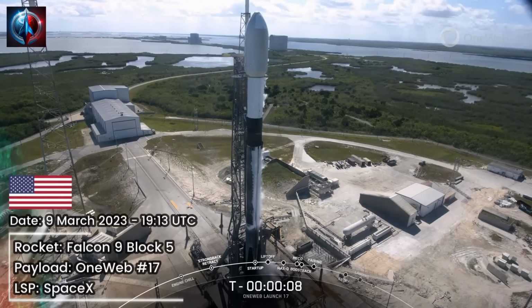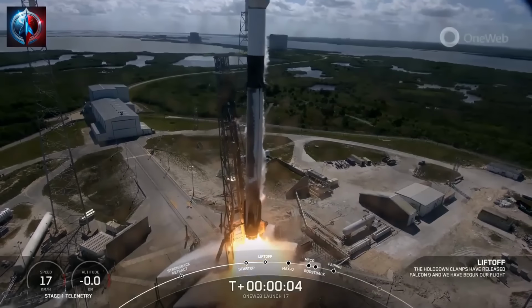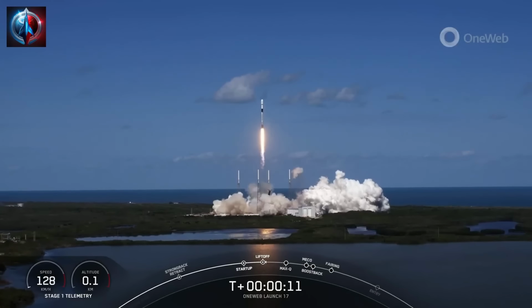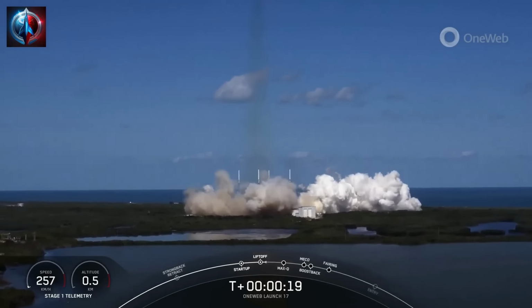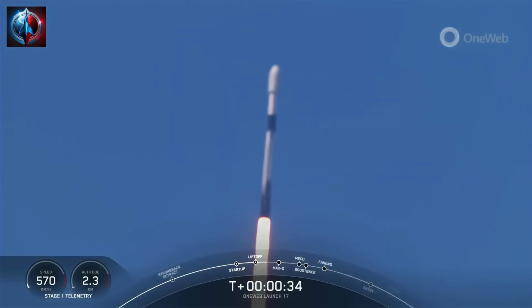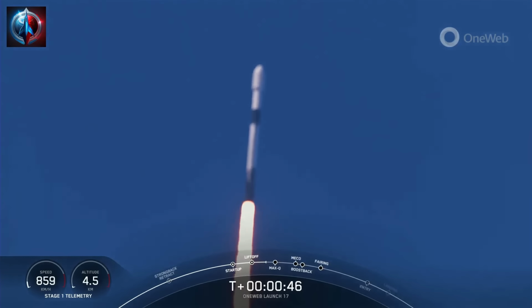10, 9, 8, 7, 6, 5, 4, 3, 2, 1. Just full power. And liftoff, one way through. Vehicle's pitching downrange. Stage 1 propulsion is nominal. Nominal power and telemetry.